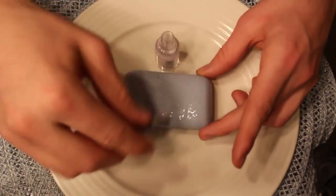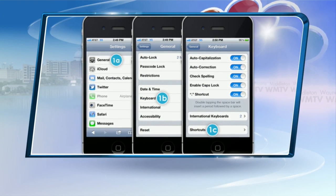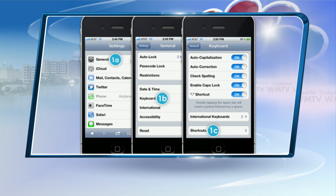right? Number three, get your friend's phone. Go to settings, general, keyboard, and then shortcuts. You can change a phrase to make a shortcut. Like if you type in "I don't get it" in the phrase, and the shortcut "hi", every time they write "hi", it will come out as "I don't get it."